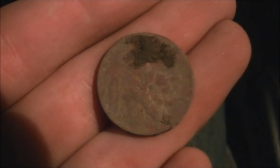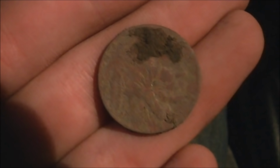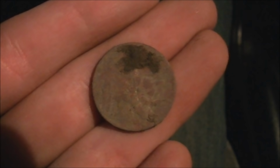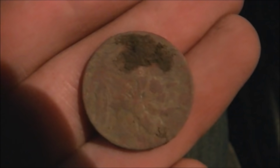I thought it was going to be a modern nickel. I wasn't even expecting a coin. I'll clean it up. It's got a lot of detail on it. So that one's probably from the 1930s. It's probably a 35, 36, or 37. But man, I can tell just even under all that dirt, it looks really sharp.